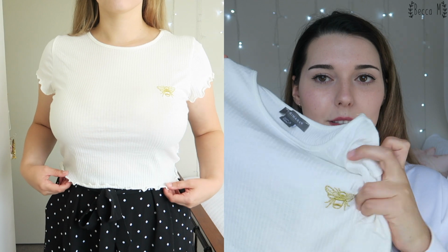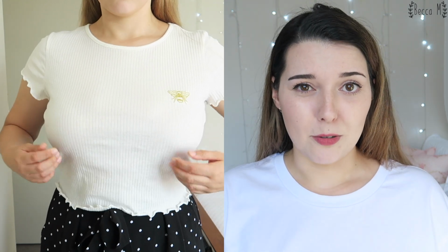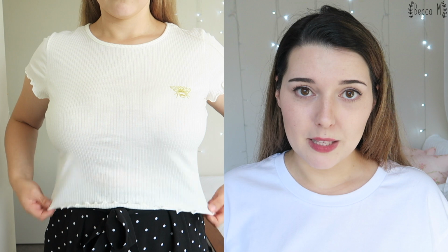So the first crop I got was this little white one that has an embroidered bee on it, which I think is really, really pretty. It's just plain white. It's a little see-through. This one is the size UK 16, which is well above what I would normally wear, but it is still so tight across the bust. You can see the little ribbing going sideways. That means that it's too stretched out across the boobs, but I couldn't find a bigger size at all. The sizing was extremely limited.